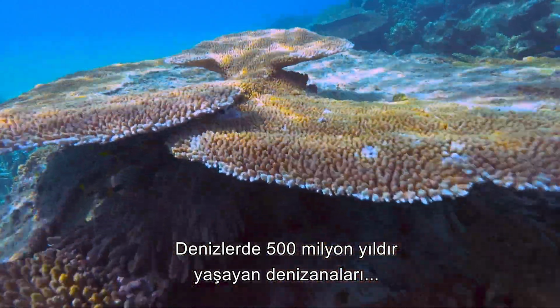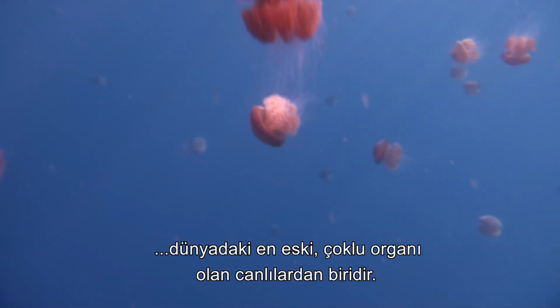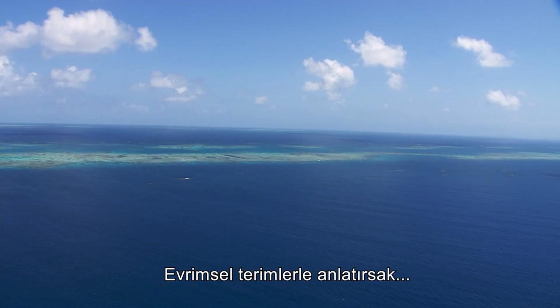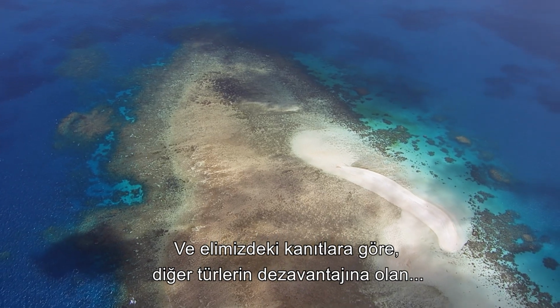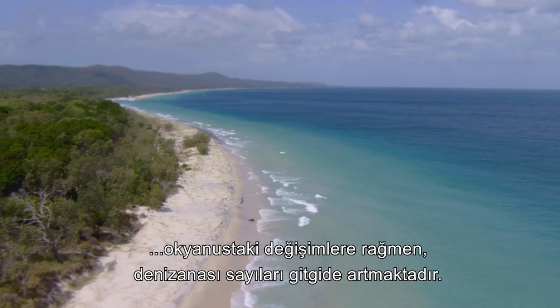Having wandered the seas for over 500 million years, jellyfish are considered the oldest multi-organ animal on the planet. In evolutionary terms, simplicity is often the best. And there is evidence that jellyfish numbers are increasing globally despite changes in the oceans that are unfavorable for other species.